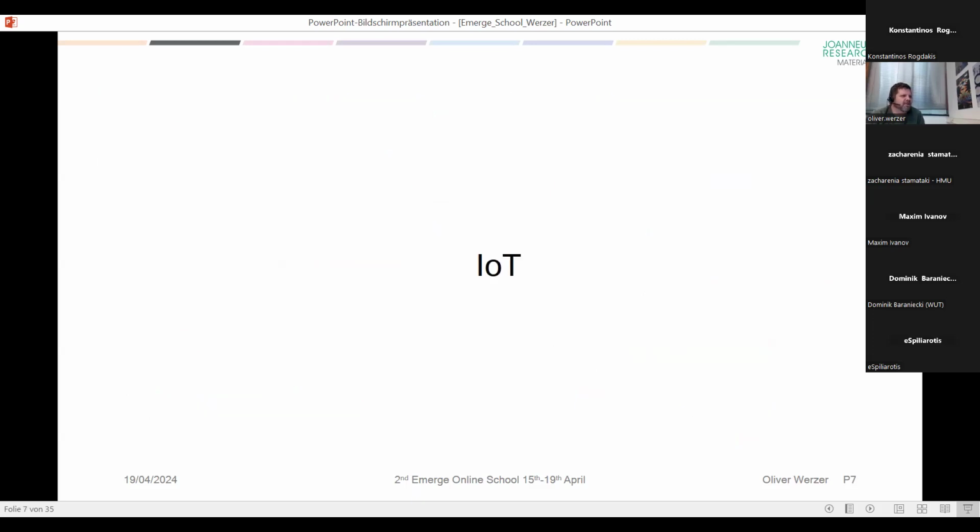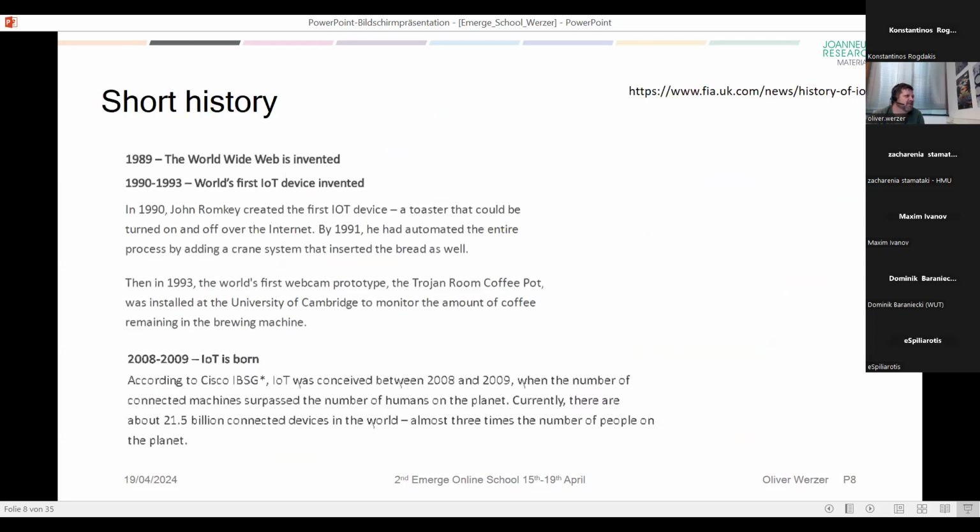So IoT, many people hear about IoT, so Internet of Things. A short history: it's not that long that the World Wide Web was actually invented, it was only in 1989, and since then a lot of things have happened. But when the people started to do things over the World Wide Web, they realized, okay, we can actually also do some manipulation over the internet. And one of the first things that was reported was the toaster that could be turned on and off over the internet. So you could more or less start using automation via the internet.